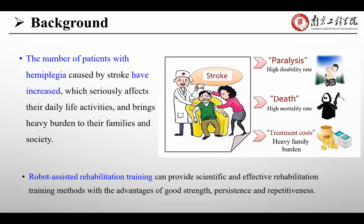Let's begin with the background. The number of patients with hemiplegia caused by stroke has increased, which seriously affects their daily life activities and brings a heavy burden to their families and society. Stroke leads to paralysis, death, and high treatment costs.